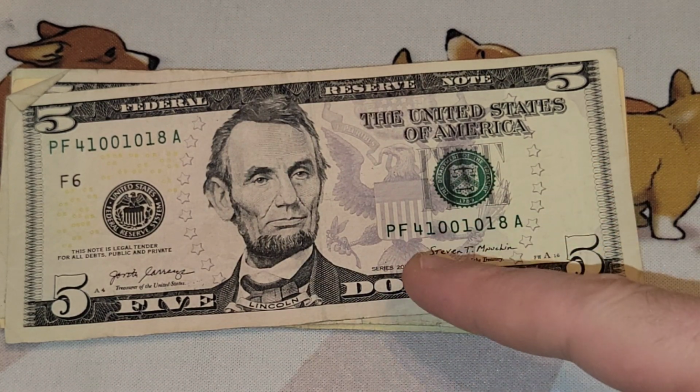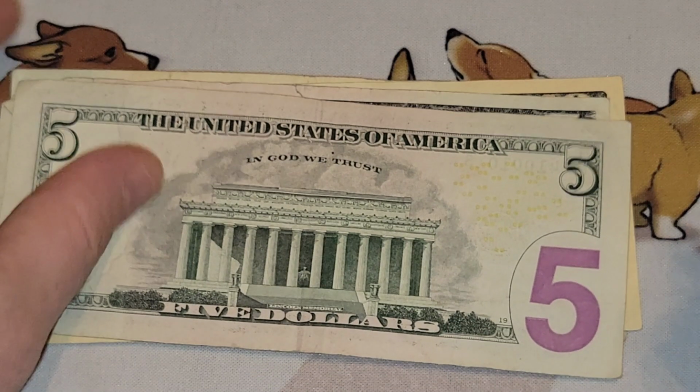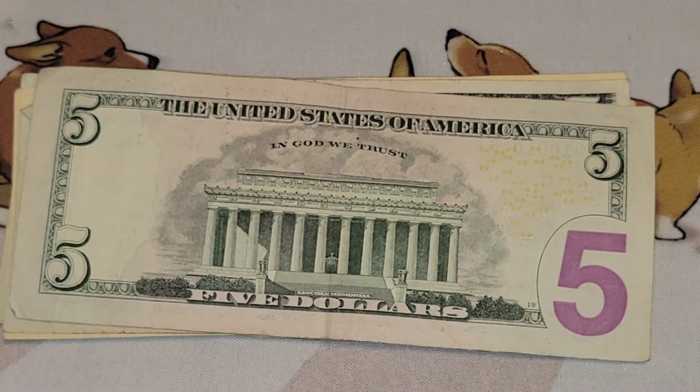I would love to come across a 0101 all the way through binary note. That would be nice, or a note with 2 digits in the serial number, but a true binary is going to be 0s and 1s.